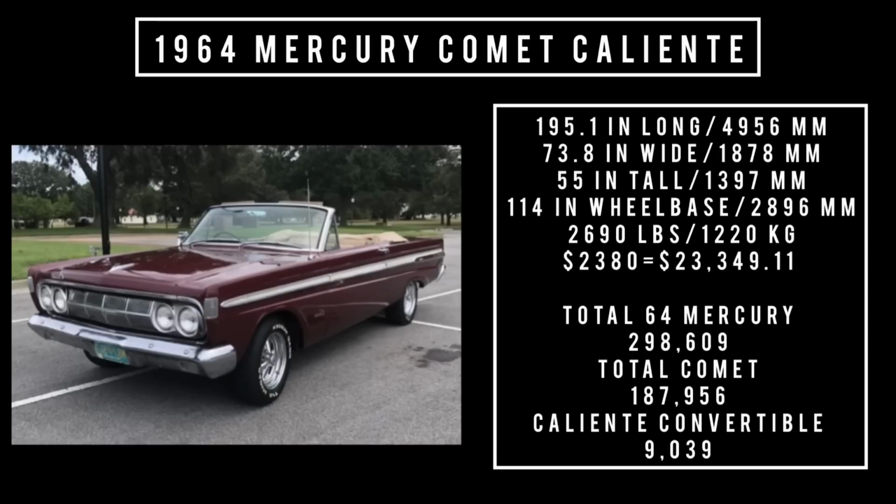Let's talk specs. 195.1 inches long, 73.8 inches wide, 55 inches tall. It rides a wheelbase of 114 inches. It weighs 2,690 pounds. Price, $2,380, which is equivalent to you spending $23,349.11 in the year 2023.